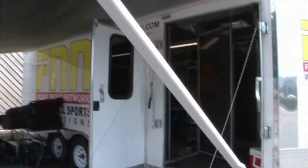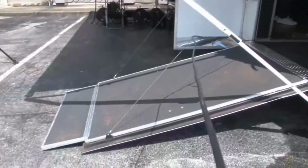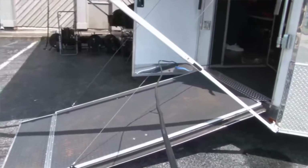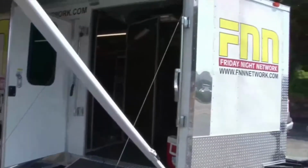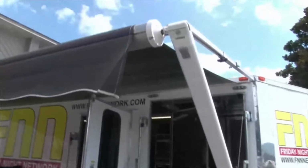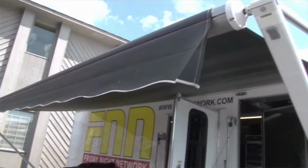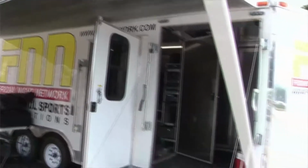Remember, I told you that the trailer did not have a ramp door at the back, but it does have a ramp door here at the front on the side that goes into that workroom that we use. And that all folds up, and of course it's a nice little rubberized ramp where we can get in and out. And then of course we've got an awning on the trailer that you can see, that's a retractable awning.